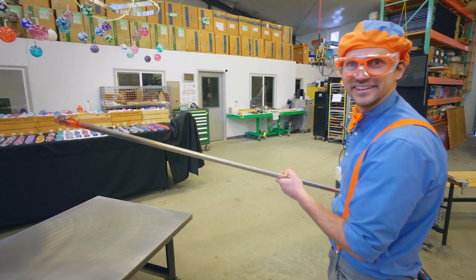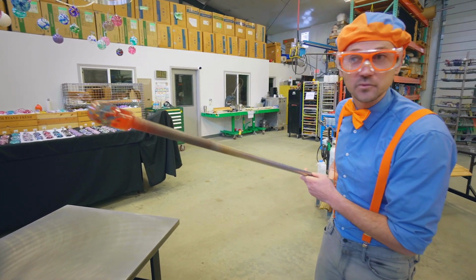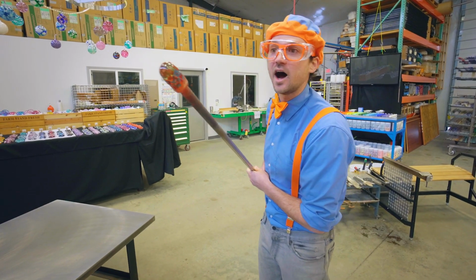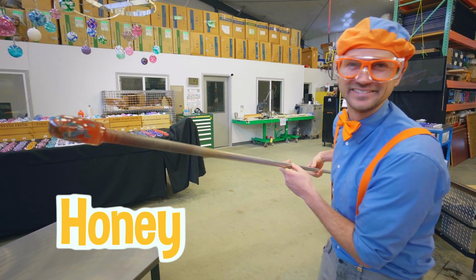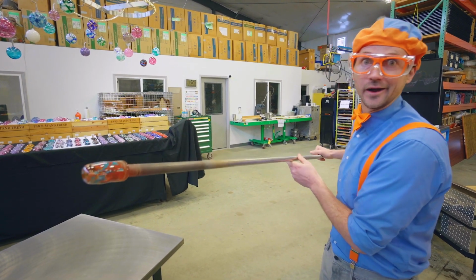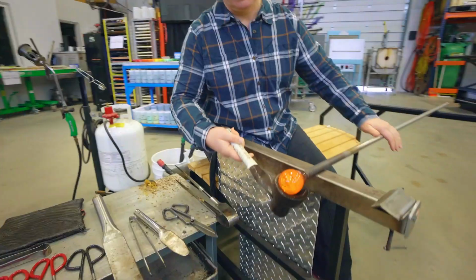Whoa. This is fun. Wow. It's so cool how glass is really hard when it's cold, but when you heat it up to really hot temperatures, it turns into a honey-like consistency. I love honey, but I definitely do not want to eat this glass or honey. That would burn us.